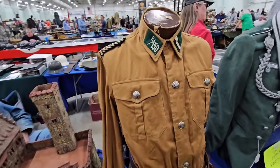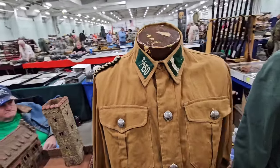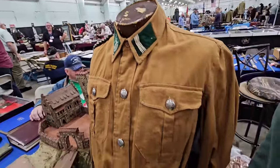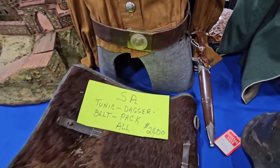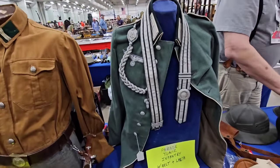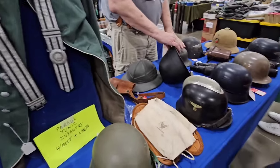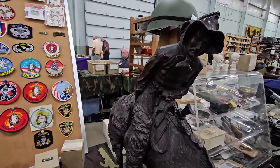There's a complete SA tunic for sale. All this is what I got like 2 years ago. Comes with the pants, the belt, the buckle, the dagger, and the backpack. I'm surprised it's in the price of this stuff. And this thing here is really nice. Sculpture of a cowboy.